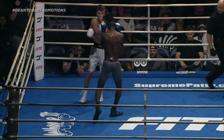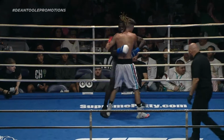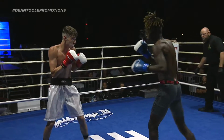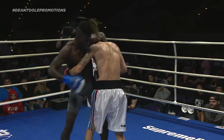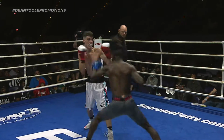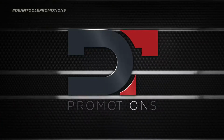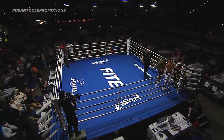Keyshawn Gray definitely was a more powerful striker. Check left hook, overhand right missed. Back to the clinch, body work by Keyshawn. Body, head, overhand right by Rogers. Nice lead right by Rogers. To the clinch, body by Keyshawn. Good jab by the shorter fighter, Billy Rogers. I'm giving Billy Rogers this win. He's 11-0 in my books.